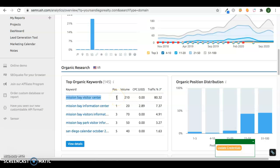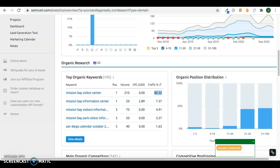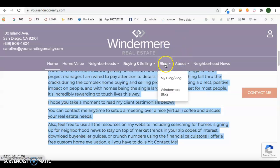So it may not be the traffic you want or the people that you want to your website, but it does get a lot of traffic. Each month there's 210 people searching for this, which is fantastic. And you're getting about 80% of the traffic going to your website. So, whether or not it's buyers or sellers, it's good in Google's eyes that you are getting people onto your page. So keep that up, keep doing the blogs. That is definitely helping your website rank.